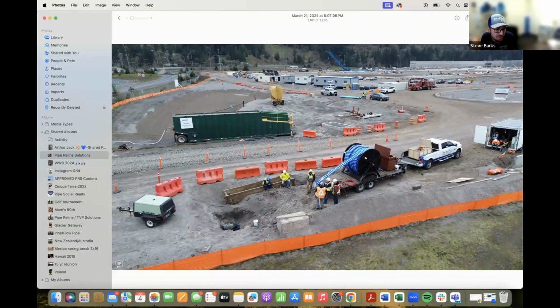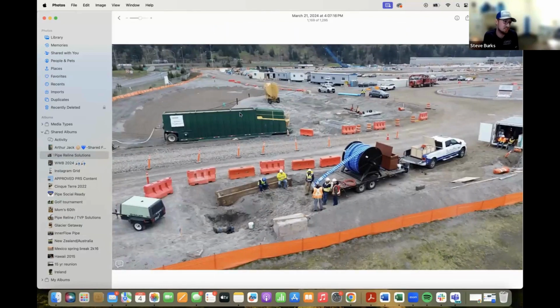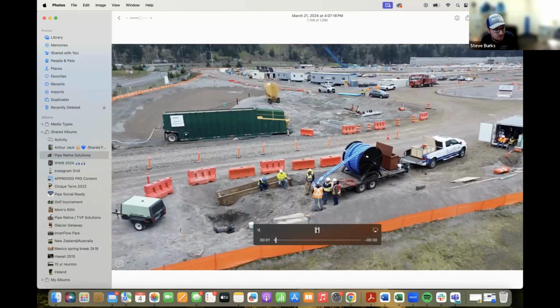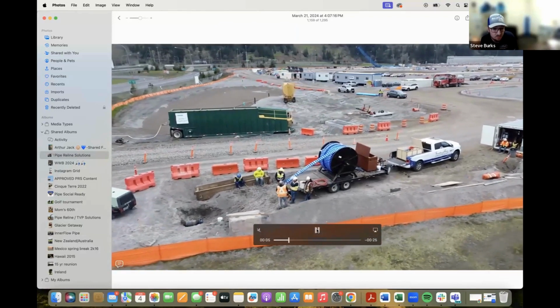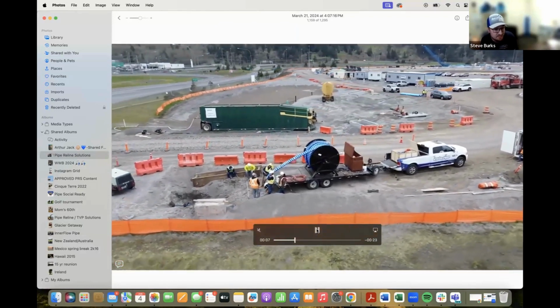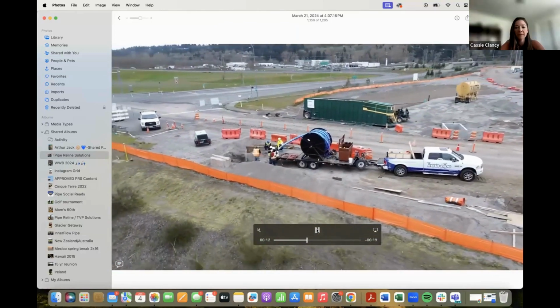Yeah, no, I think this was as textbook as it can go on a job. We were there for less than 24 hours working. The pressure test and chlorination took honestly longer than any other phase of the project. So at the end of the day, it really was a perfect situation, underneath roadways, right next to railways. This is where we want to be doing slip lining. So yeah, it was a great install.